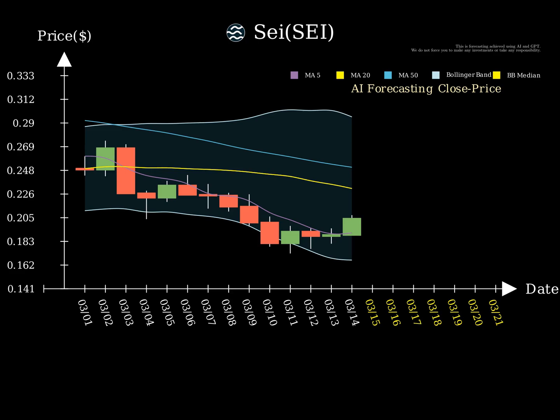A good entry price would be around 0.195, which is near the forecast low for the week and below the recent support level of 0.182. The stop-loss order should be placed at 0.204, slightly above the entry price to limit potential losses. The target price is set at 0.175, which represents a significant downside move based on historical price action and the current bearish trend. This strategy utilizes the downtrend and oversold RSI as signals for a short position.